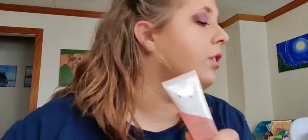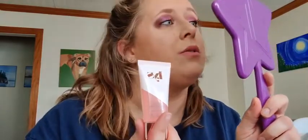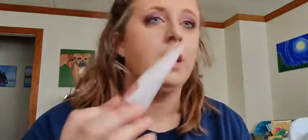Alright, I got the primer. I don't know if I'm going to quite like it yet, just because I don't know. But it seemed to take my foundation very nicely. So I don't know. I'll continue to use it to determine. But it is very liquidy. I don't know if you guys don't like that kind of thing, I would not get this.